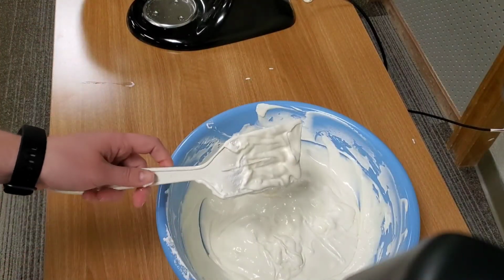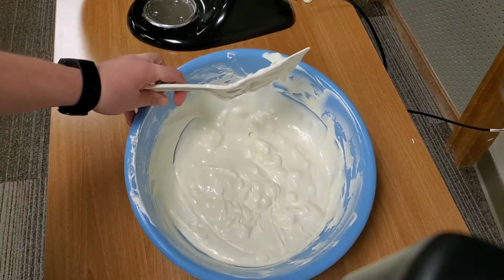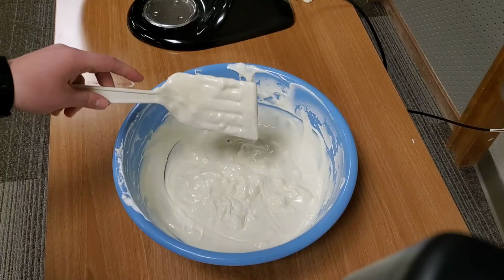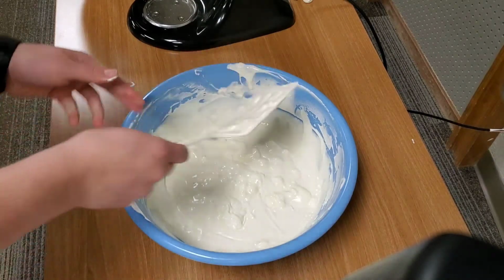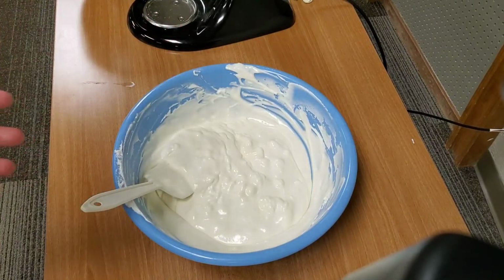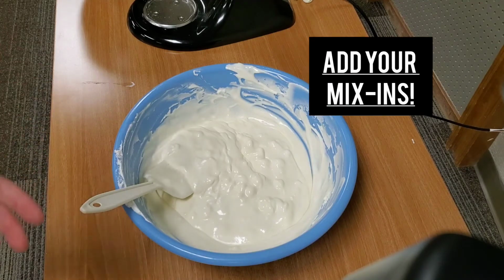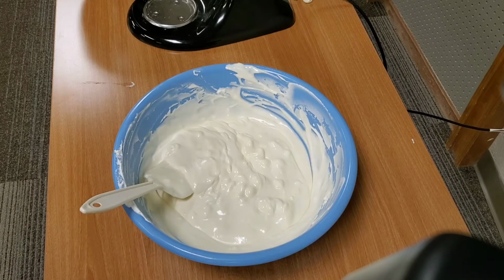Okay, I don't want to risk smashing it too much, so we're going to call that good. It's all roughly combined in the same color, although not perfectly. So then, that's pretty much all you do to get it all prepared. And then you add in your mix-ins. This is the point where you would add the cherries or any other flavors that you want to make.